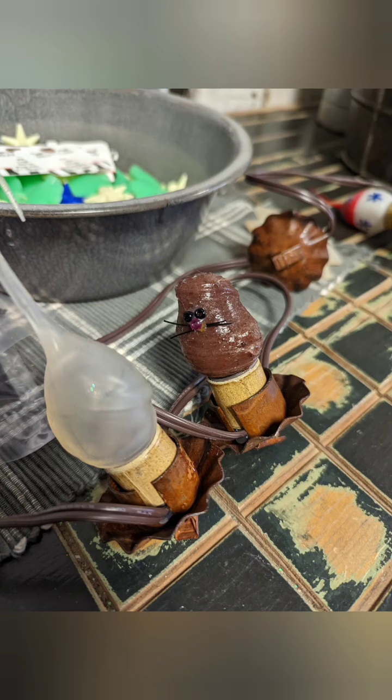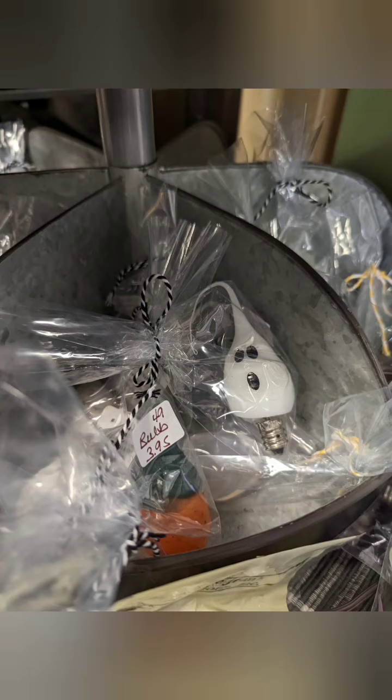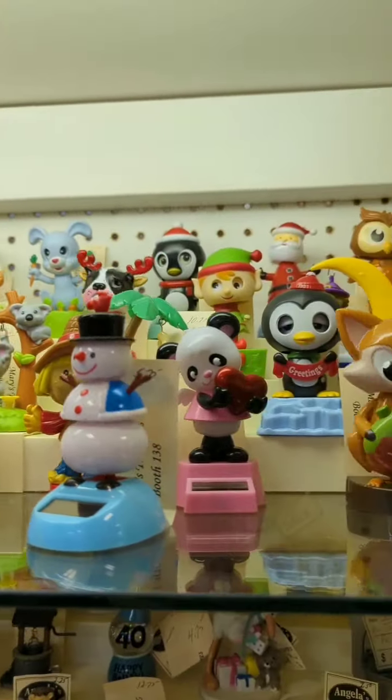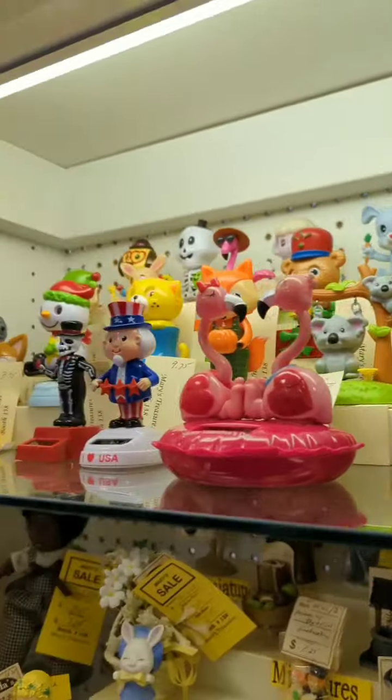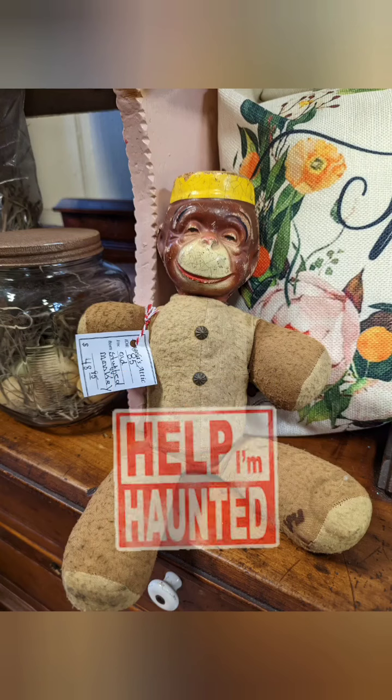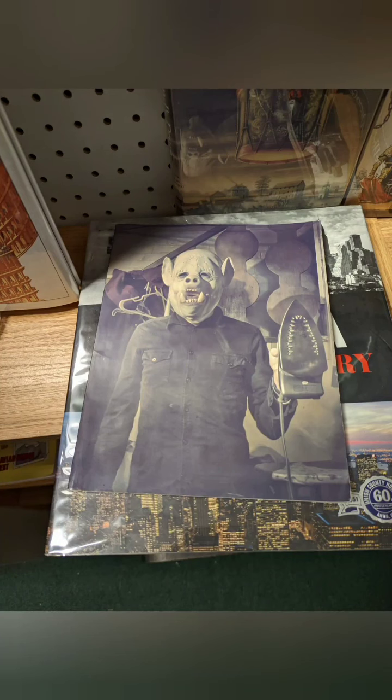Those were weird. I thought that kind of looked like a poop with... But they were like glass bulbs, but they were spongy. Yeah, they were like silicone, kind of. I don't know why, but I love these little guys, and we always look for the spoopy ones. That was terrifying. That's how you get ghosts.